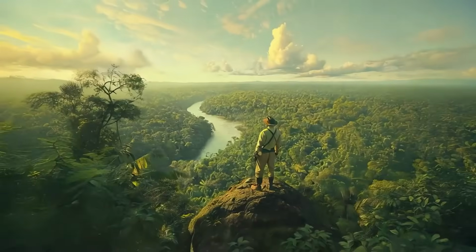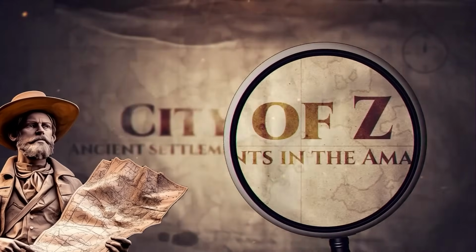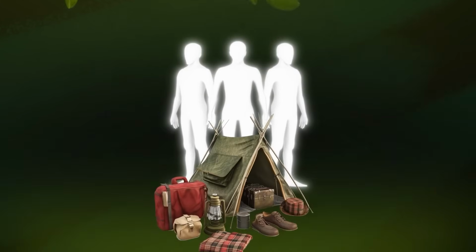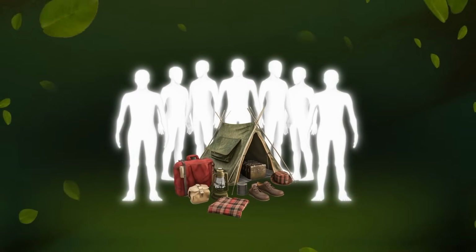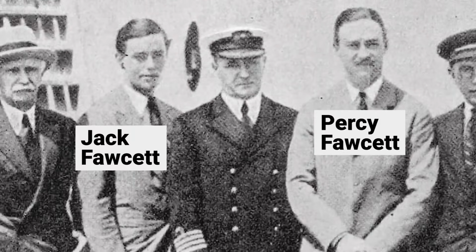So, 3 years later, the colonel finally gathered enough cash to launch yet another expedition in search of the City of Z. All he needed was a crew of people crazy enough to join him. Famous and experienced explorers were begging to come along. But nope, Fawcett decided to take his son and his best buddy instead.